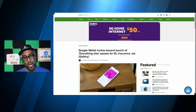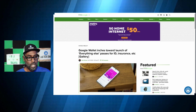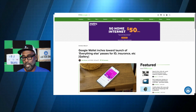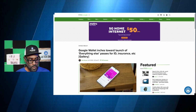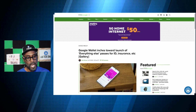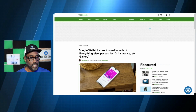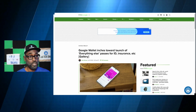They're saying Google Wallet is preparing to launch a new feature that allows users to turn a physical document into a pass within the app after announcing that they were going to do this earlier in the year. One of the new announcements around Android was support for digital text passes with Google Wallet. The idea was to scan various physical documents into the Wallet app.